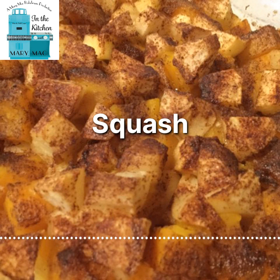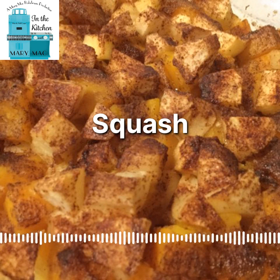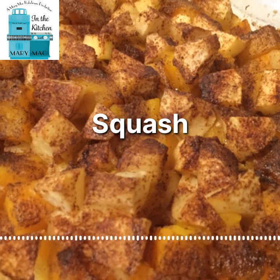So the first one is squash and apples. The squash in this recipe is a butternut squash. You could also use a pie pumpkin in this. There's a lot of varieties of squash, okay? Some of them are better to eat than others. But I guess the thing with pumpkins is you can use any pumpkin to eat.